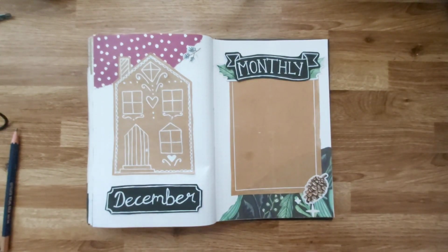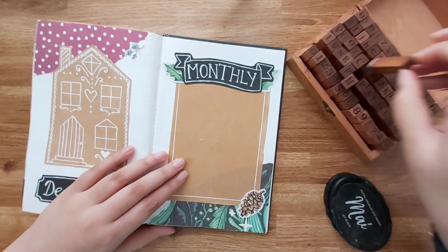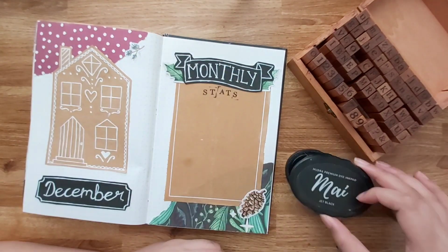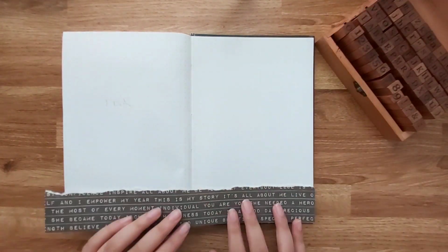I'm just putting a little pine cone in the corner. I'm also going to use my alphabet stamps to stamp out the word stats. With that spread done, we are going on to our next spread, which is our books read spread.